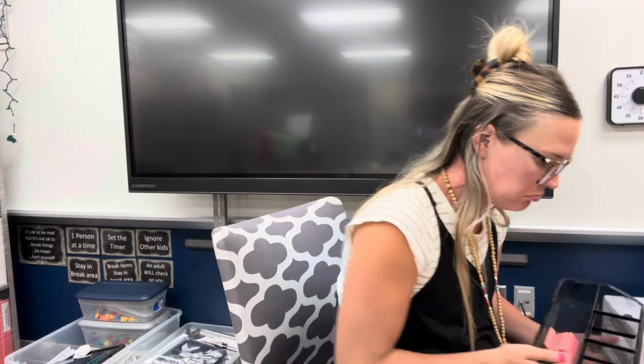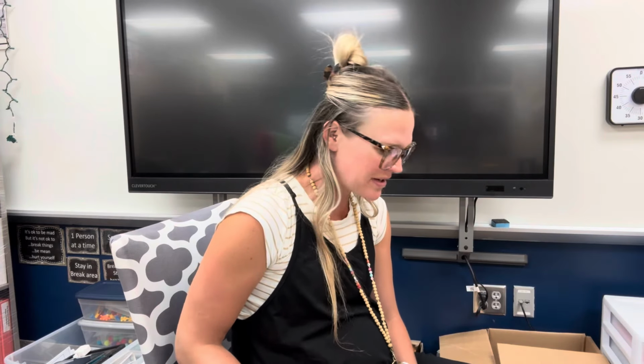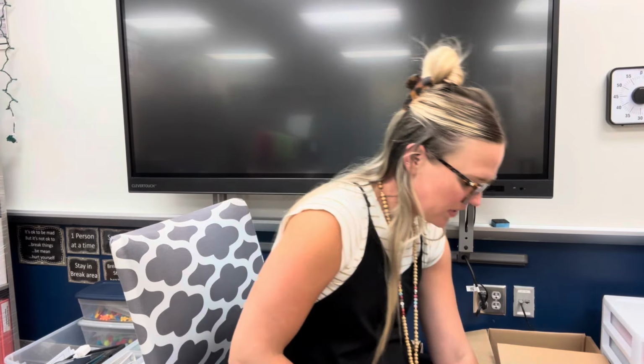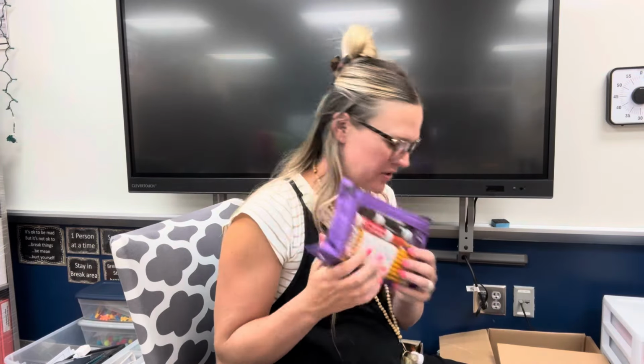Okay, last bucket of the new stuff. I'm not sure I was supposed to take this. My stuff was stacked on top of it, but this looks like all brand new stuff. There's whiteboards. Maybe they just sent it to us for ESY. Maybe I should check with my SPED coordinator to see if this is all brand new materials.